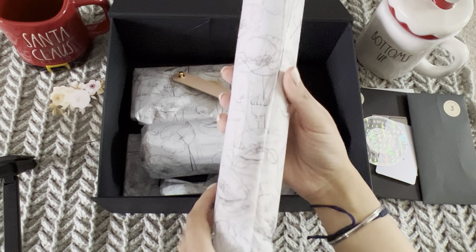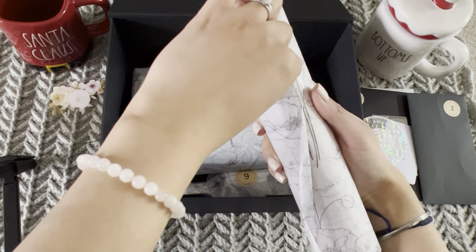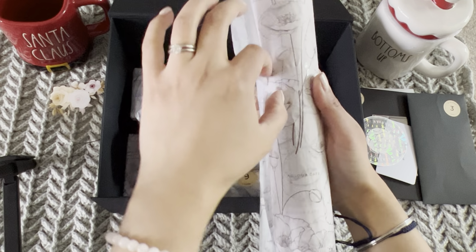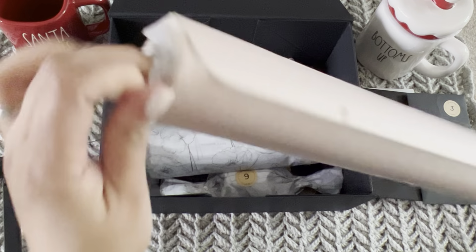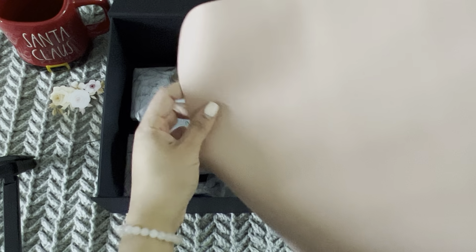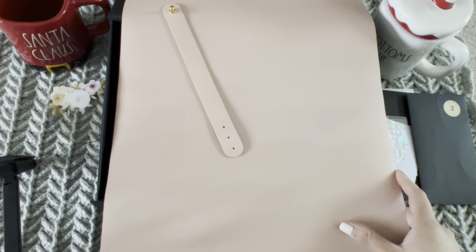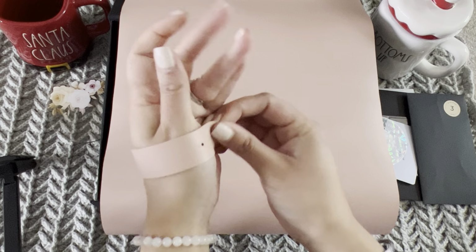Ah, I'm mighty confused now. What is this? Let's have a little look. I don't want to rip the whole. Okay. Still confused. It is a big sheet of leather with a strap. Now that is a bracelet. I've got that bit. That's a bracelet. So she's given us a bracelet.